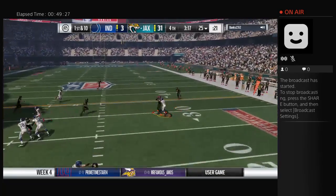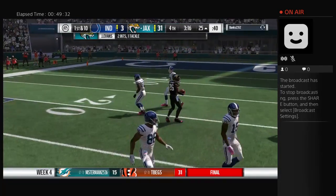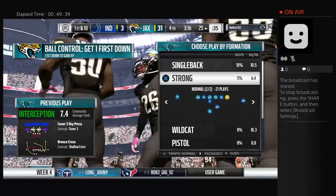On 1st and 10, Locke. And now here is another interception. A great read, and it's picked off. And the return will stop right around the 25. And out now comes Jacksonville as they get ready to go.